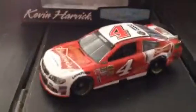Let's go ahead and start with Harvick's main paint scheme for 2014, the Budweiser SS. Let's look at the box. It's standard Stewart-Haas stuff, Budweiser SS, all that. For my diecast reviews, I'm not going to be reviewing the box. I'm just going to have it in the background. But let's start right here with the car.